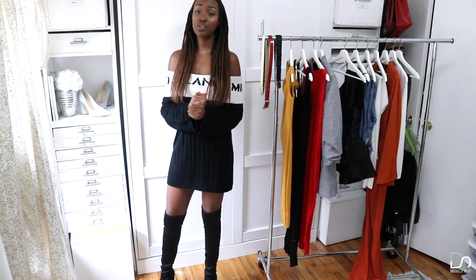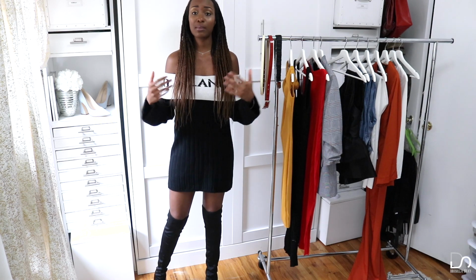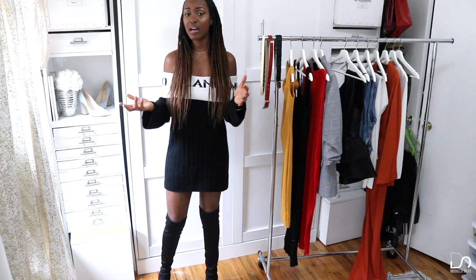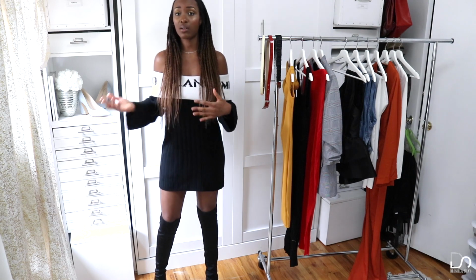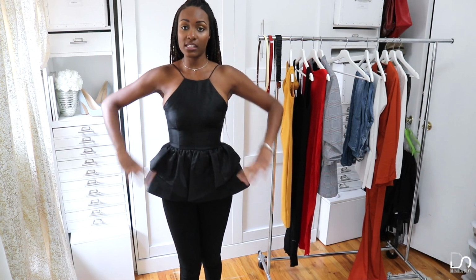Something else that I use to flatter my body type is wearing peplum. Peplum is actually flattering for a lot of body types. There's something about peplum bringing in the middle and coming out that is just very flattering on a woman's body. And to top it off, the fact that the material comes out just brings more dimension to your outfit, so you're not just like one straight line. As you can see, it's really bringing in the waist, and then it's coming out.